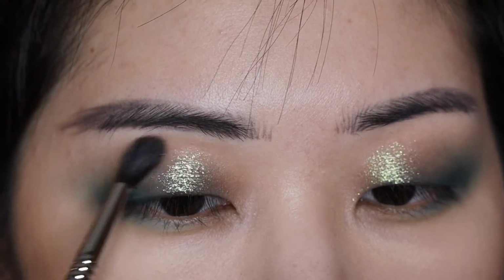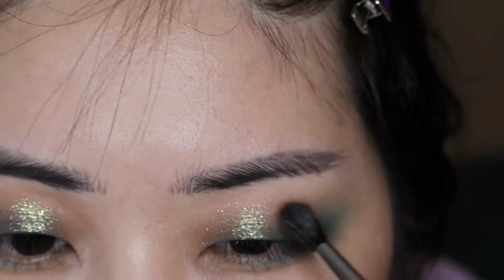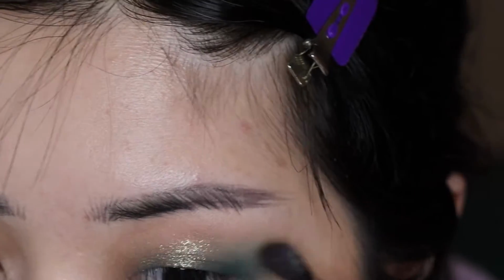Now I'm going back into Abyss, and I thought maybe I would deepen up the look just a little bit. I did find this palette to be surprisingly mid-toned, all things considered. Like, I couldn't really get it to look super, super dark.